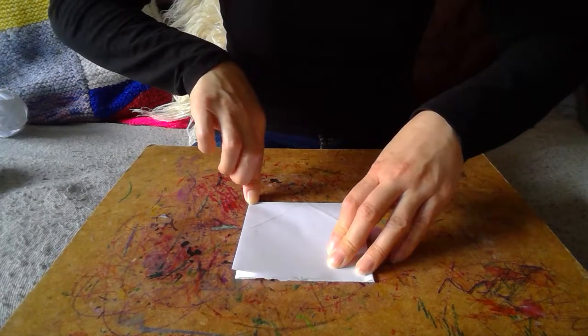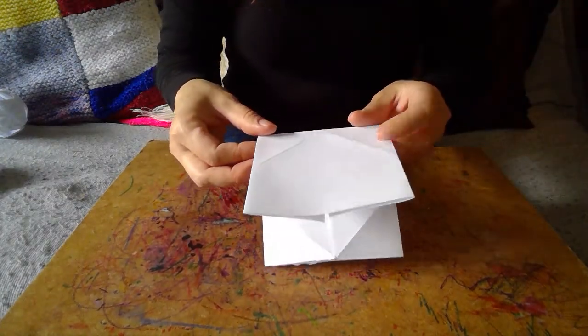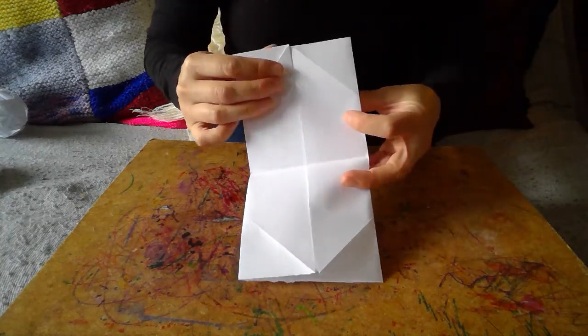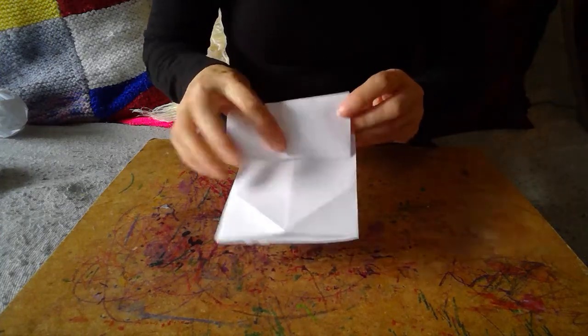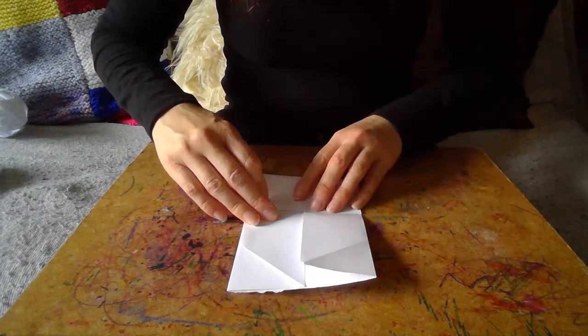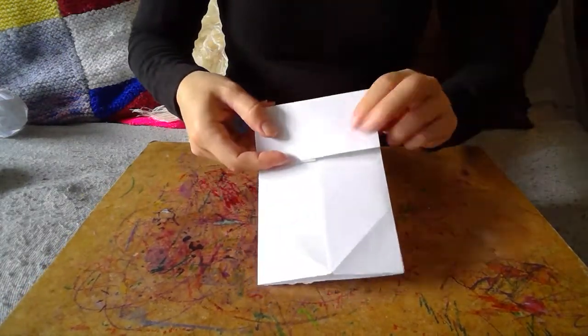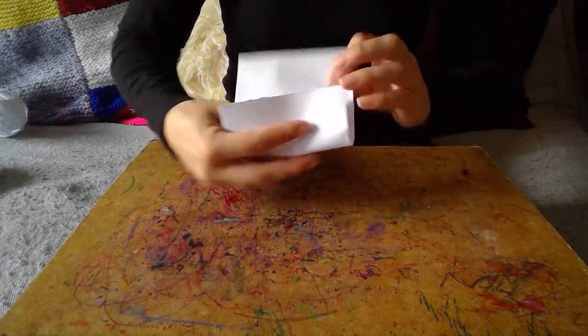There are loads of great YouTube videos online, so that's how I've learned. I found the diagrams quite hard, so I do recommend looking at videos. So opening it up, and then if you bring the top or the bottom into the middle, so we're ending up with a square shape. Just take your time. That's it. And then the same thing here. So we've sort of folded almost in every direction, so it ends up a little box.